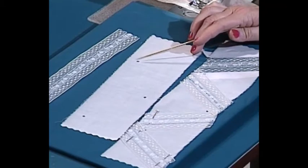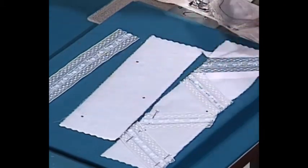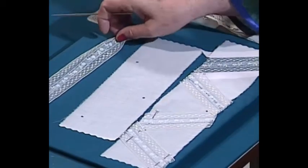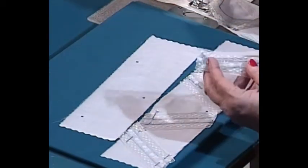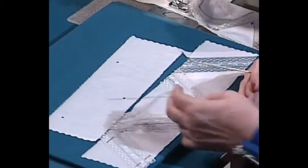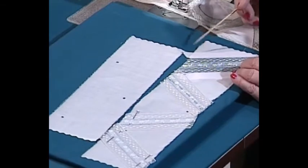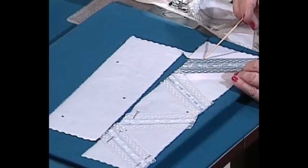Then I make points, triangular points, 1, 2, and 3, to know where to line it up. Then I take my zigzag pieces, as you can see I've done here, and line them up, one point to the next point, and so forth and so on. Now, these 3 have already been zigzagged together.